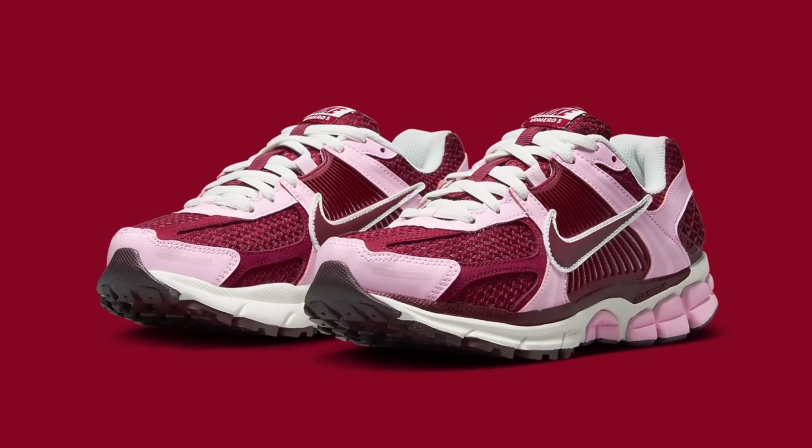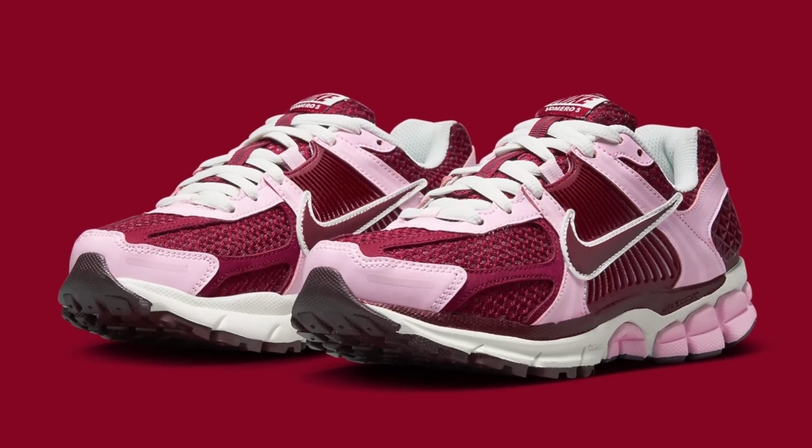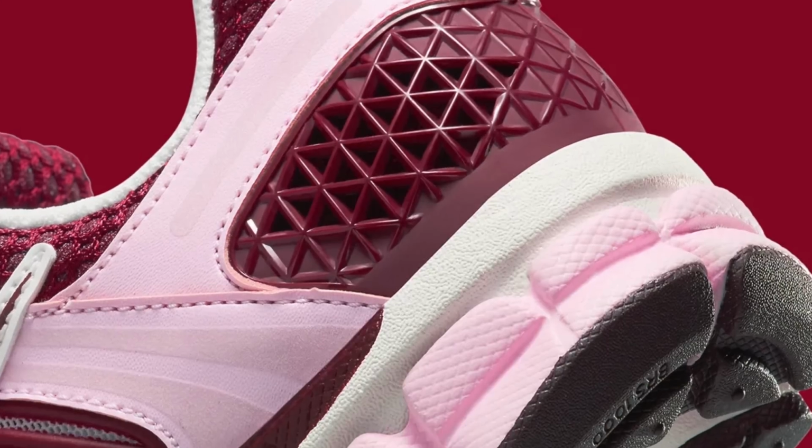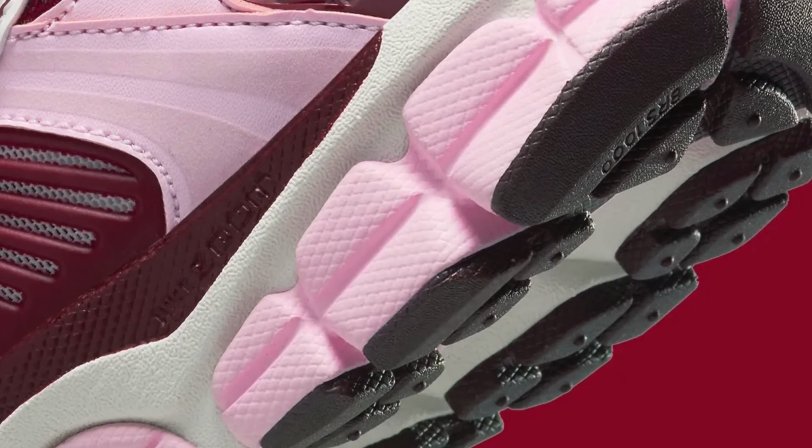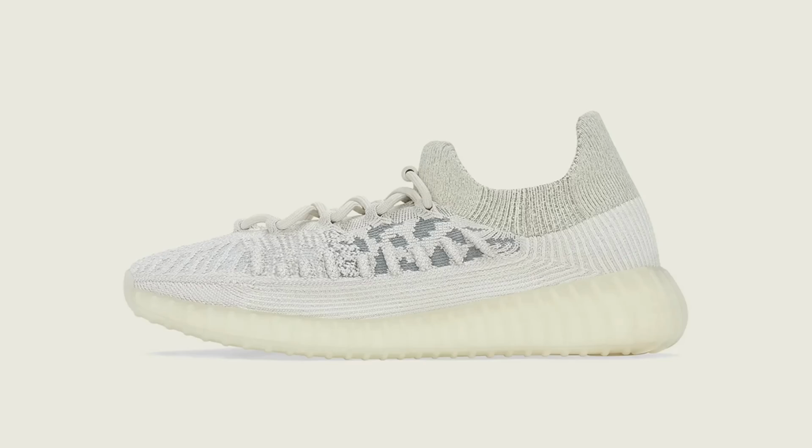That being said, it's a maroon-colored Nike Zoom Vomero 5 with light pink accent. It's very clean, and there's nothing wrong with it, but because the shoe is a women's exclusive, and because I think the colorway might be polarizing for some people, I think this shoe will end up sitting on shelves. Also dropping on the 8th, we've got yet another Yeezy Foot Locker release. This time around, it's the Adidas Yeezy 350 V2 Compact in Slate Bone.